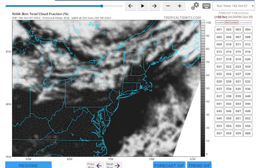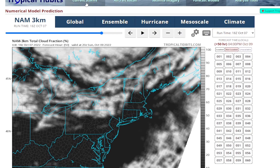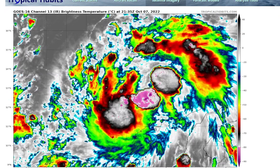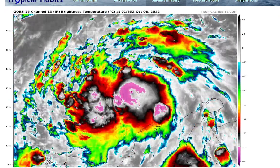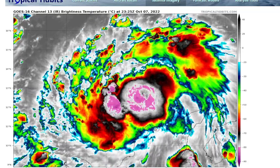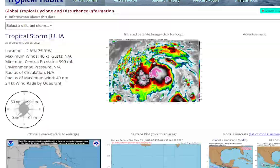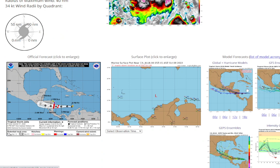So if we go to Tidbits here, which we'll do now, I'll go to current storms and take a look at Tropical Storm Julia here. You will see, again, look at that explosive convection. There's plenty of warm water here. And again, it's kind of an unusual track for it to track right into Nicaragua. I don't ever remember that happening.